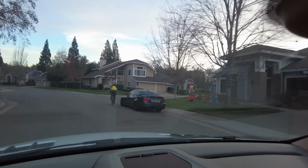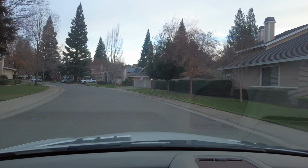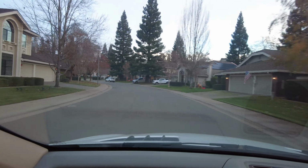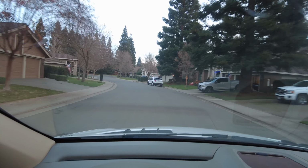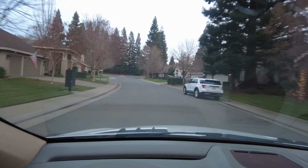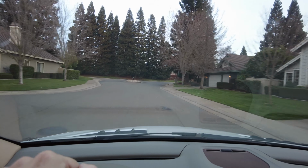A lot of people bike too, because there are some trails that run alongside Gold River, near the American River, where people can go out with their bikes. And it's actually kind of crazy over there on the bike trails. I was riding my beach cruiser and I was getting some dirty looks on the trails from a lot of serious bikers. So it's pretty nice.